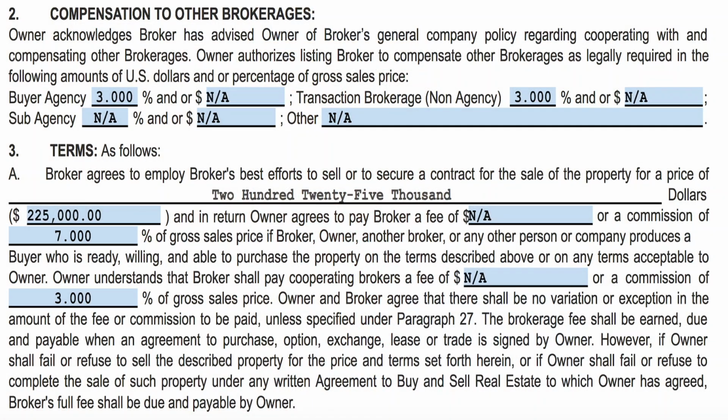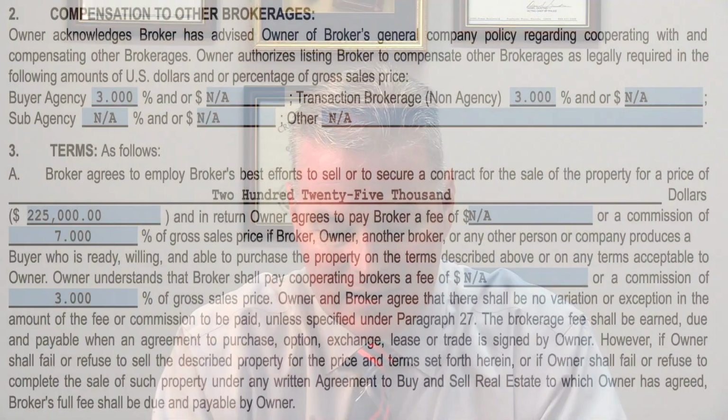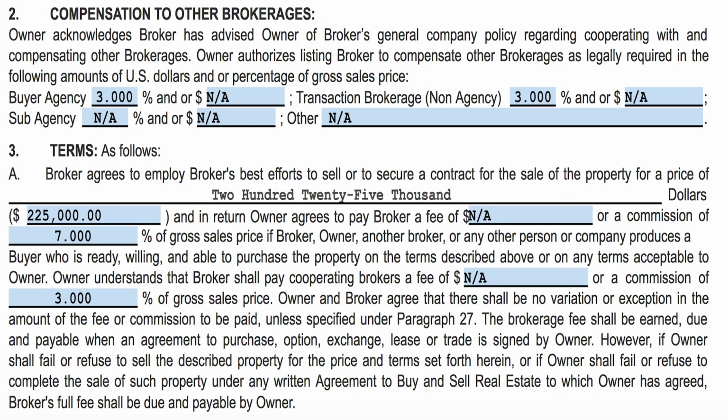And then the second line says that the owner understands that the broker shall pay the cooperating broker's fee of blank dollar amount or a commission of blank percentage of the gross sales price. That is what you are going to offer the buyer agent. That's what's going to go in the MLS. It says owner and broker agree there shall be no variation or exception in the amount of the fee or commission to be paid unless specified in paragraph 27.